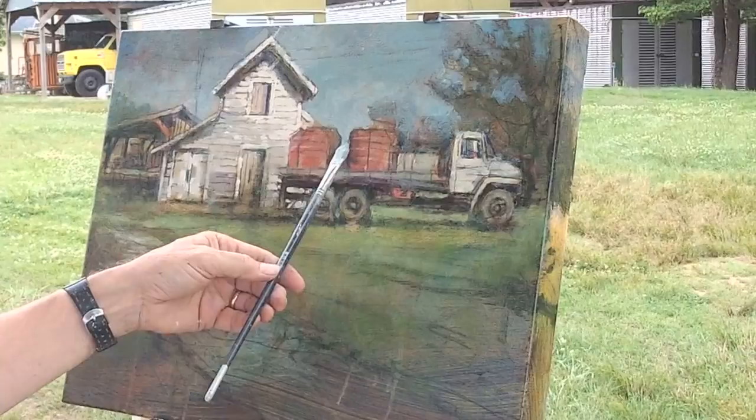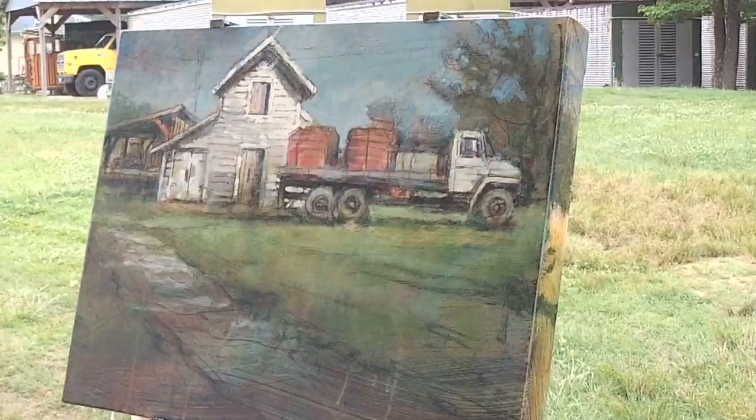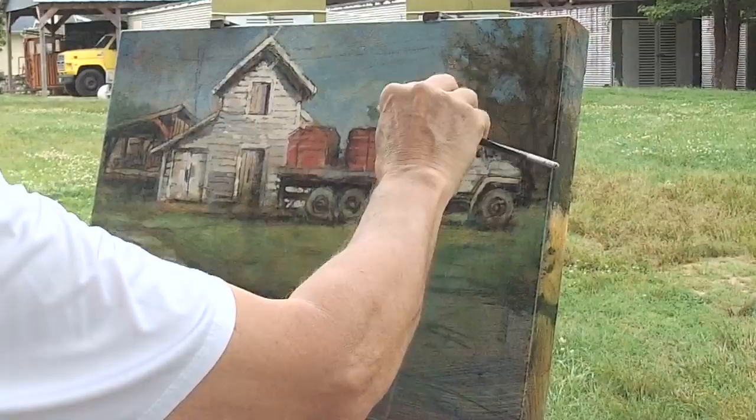In this scene, largely because of their color, they would be just silhouetted against the sky. And they proceed in that direction, but very, very carefully.